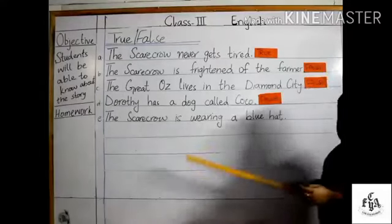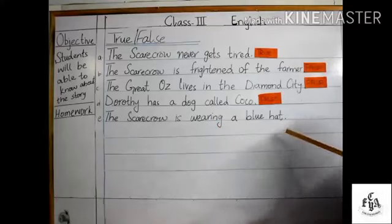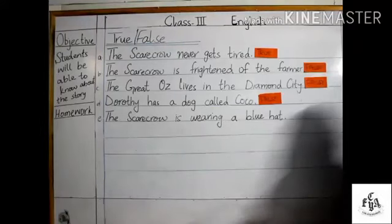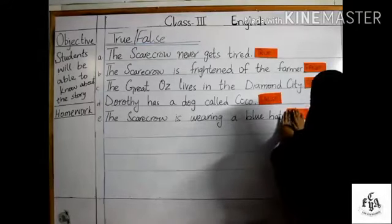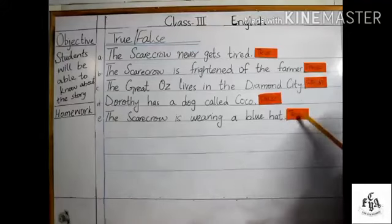The last one is, the Scarecrow is wearing a blue hat. What do you think? Is he wearing a blue hat? Yes, very good. He's wearing a blue pointed hat. So this statement is true. The Scarecrow is wearing a blue hat.